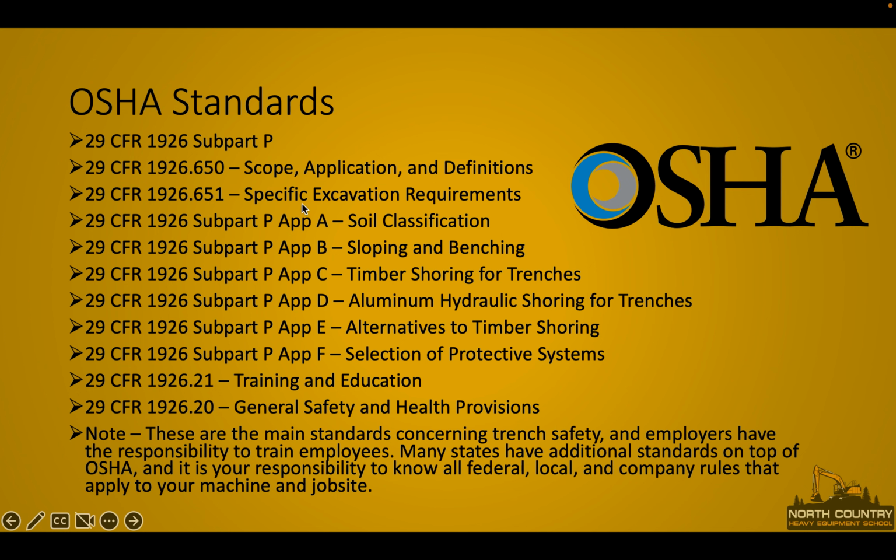And you can see as we go throughout here, we're going to be covering scope, application, definitions, specific excavation requirements. Subpart P, Appendix A would be that soil classification. Appendix B, sloping and benching. Appendix C, timber shoring for trenches. Appendix D, aluminum hydraulic shoring for trenches. Appendix E, alternatives to timber shoring. And Appendix F, selection of protective systems. And then we'll get into training, education, as well as general safety and health provisions.